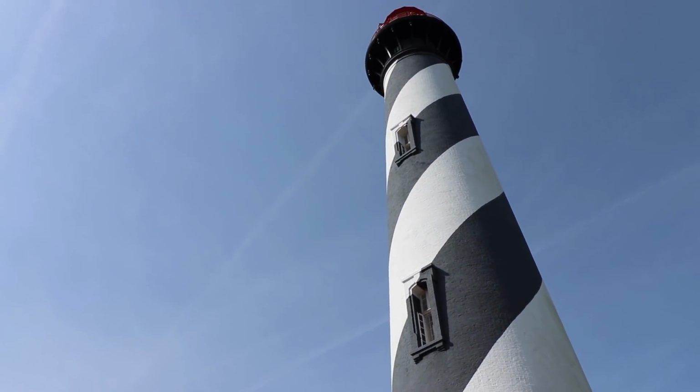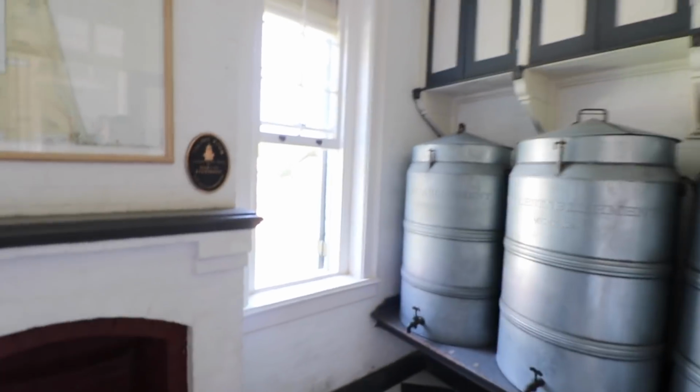Right, I remember. So this is fascinating. We are in the oil room. This is where the lighthouse keepers stored the oil. And look at this.